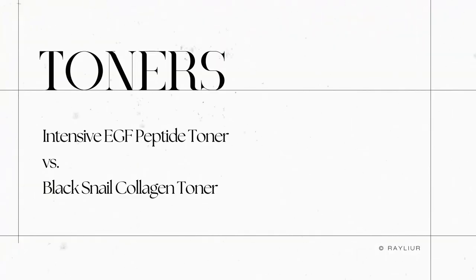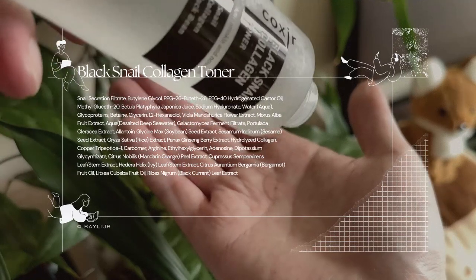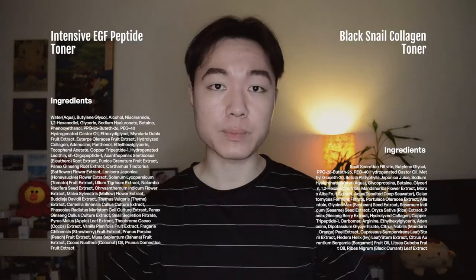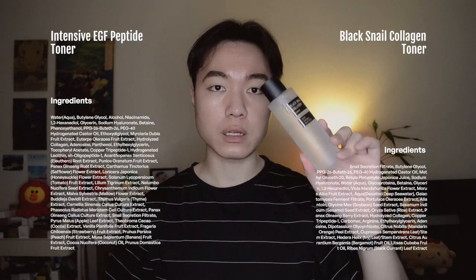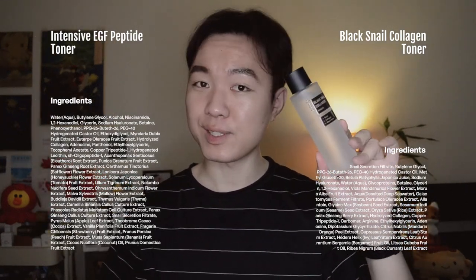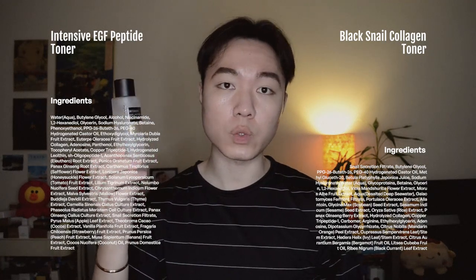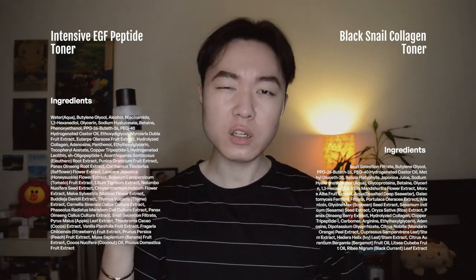Toners can sometimes be the most boring step in our skincare routine, but as long as you know the benefits of your toner, I'm sure you will appreciate this step a little bit more. We have Coxir's EGF Peptide Toner here, and their Black Snail Collagen Toner. In terms of user experience, I find the Black Snail Collagen Toner to be slightly better, because it does have a pleasant scent. The Peptide Toner, on the other hand, has more of an alcohol smell to it, and I think some of you might find that a little bit off-putting.